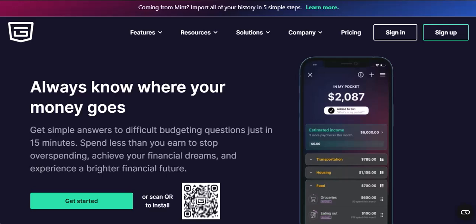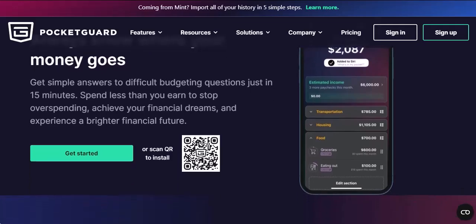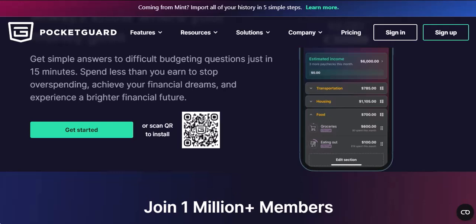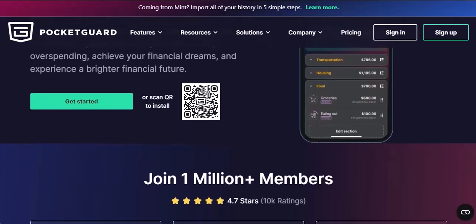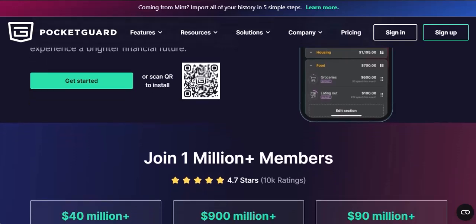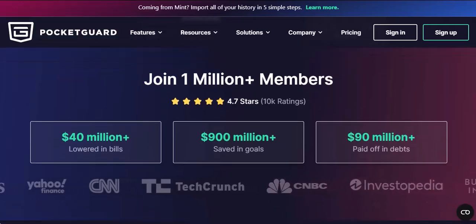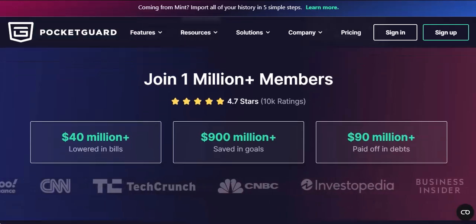Step 1. Connecting the dots. PocketGuard connects securely to your bank accounts. Don't worry, they use the same level of encryption as major banks. This allows the app to automatically import your transactions, saving you the hassle of manually entering everything. Step 2. Smart categorization. Once your transactions are in, PocketGuard uses its clever algorithms to categorize them. No more puzzling over whether that mysterious charge was for groceries or clothes. This helps you see exactly where your money is flowing.